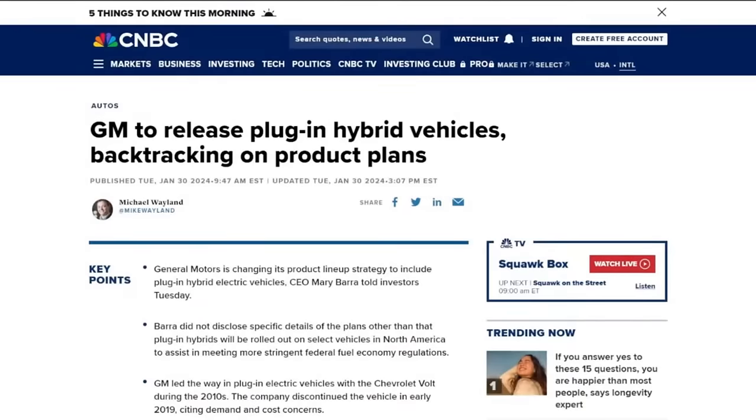General Motors plans to add plug-in hybrids to their North American lineup, according to the CEO Mary Barra during the automaker's earnings call, which was a good earnings call. The company are doing very well.